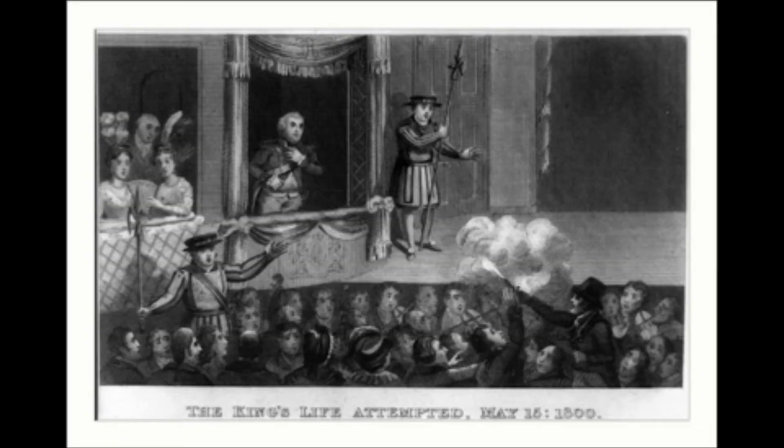Hadfield's trial was an interesting one because he was the first person to have been deemed insane by the court, but still detained as a prisoner. In other words, everyone prior to Hadfield who had been brought to trial and found insane had been released.